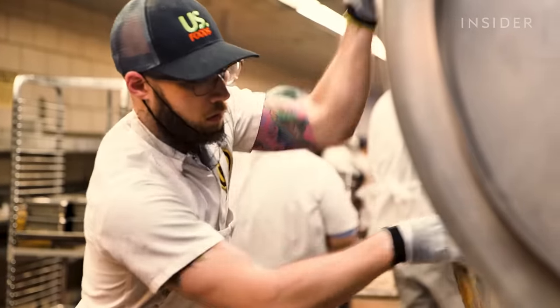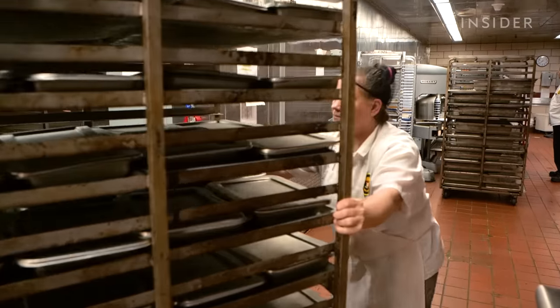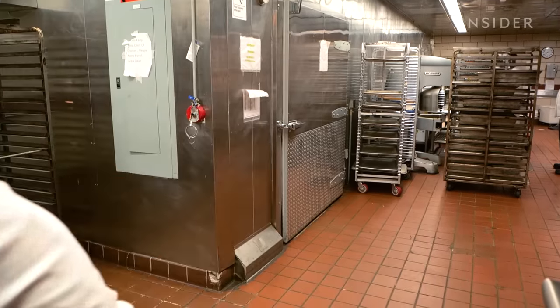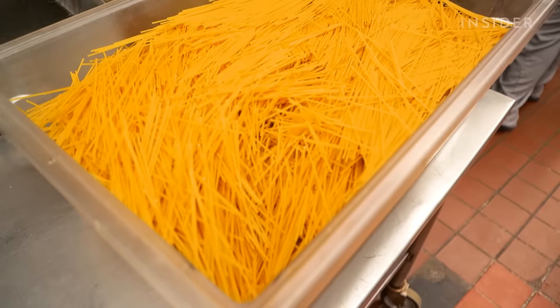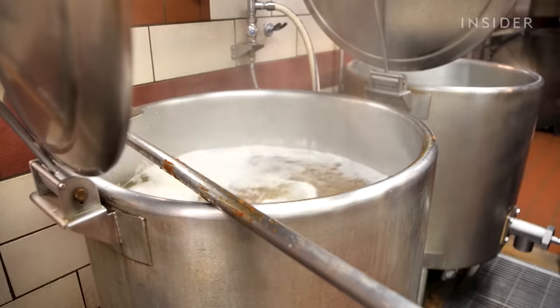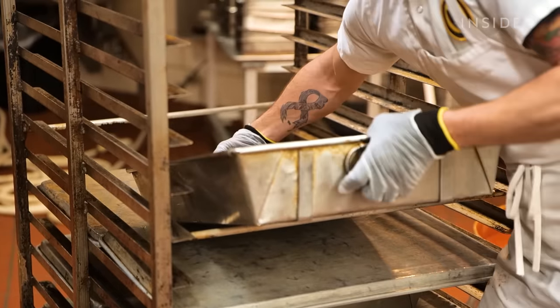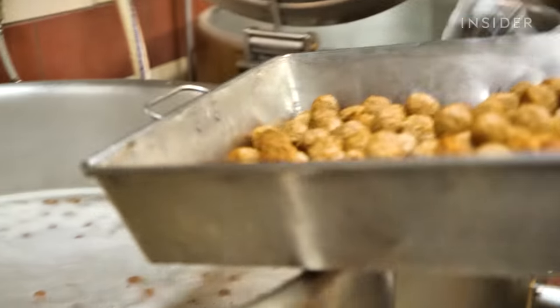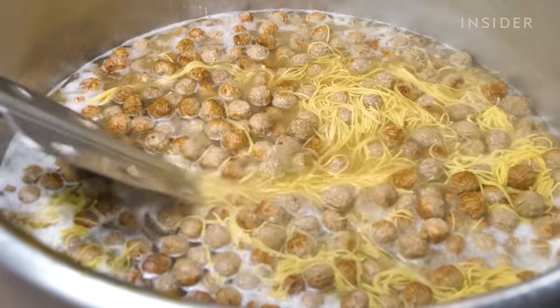Prepping enough spaghetti for over 4,000 students starts nearly 2 hours before lunchtime. In the large kitchen, cooks start the spaghetti by boiling 400 pounds of pasta in these giant vats. Then, they add 22,500 meatballs, which they prepared early this morning, enough for each cadet to have five.